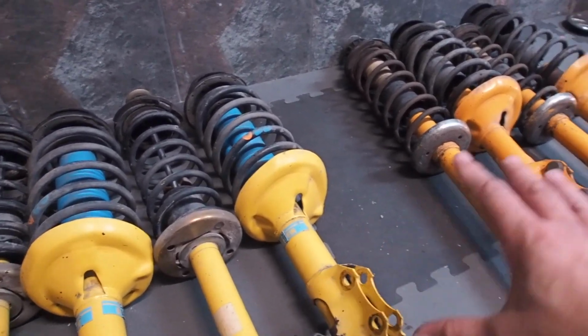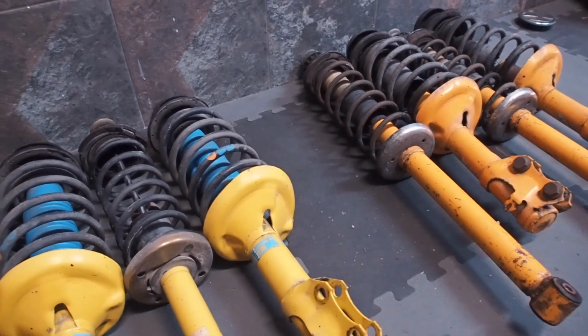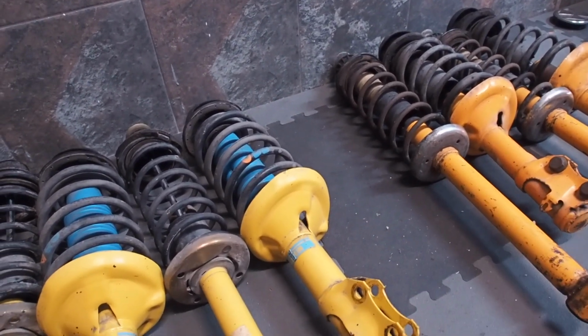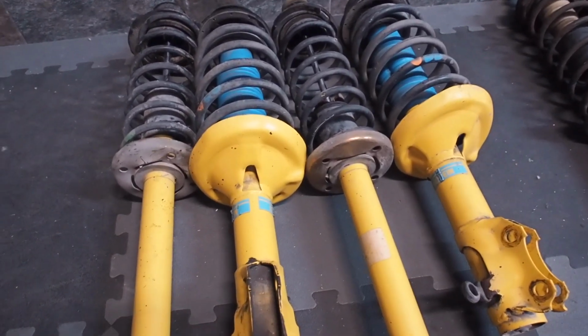Whichever kit I do end up fitting on the car, like I said at the beginning of the video, I'll be painting them black so that they're fully 100% stealth. So first things first, we're going to start off with these Bilsteins.